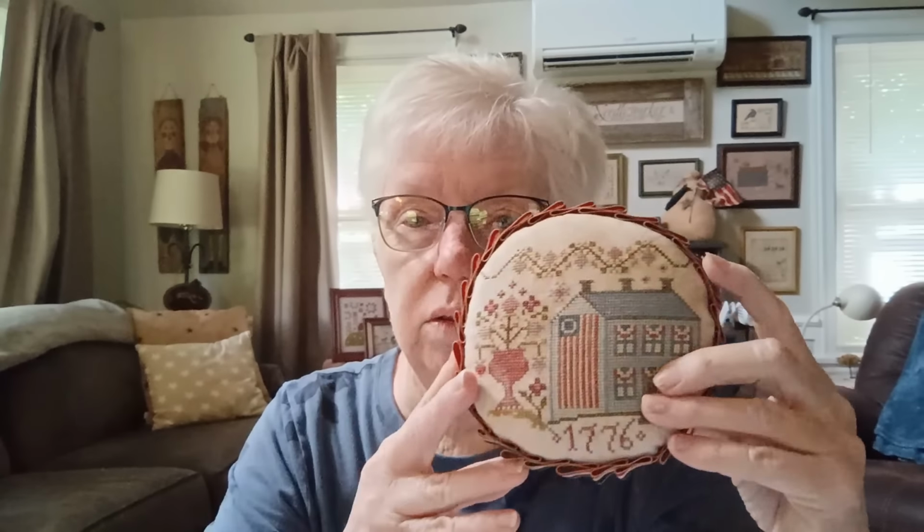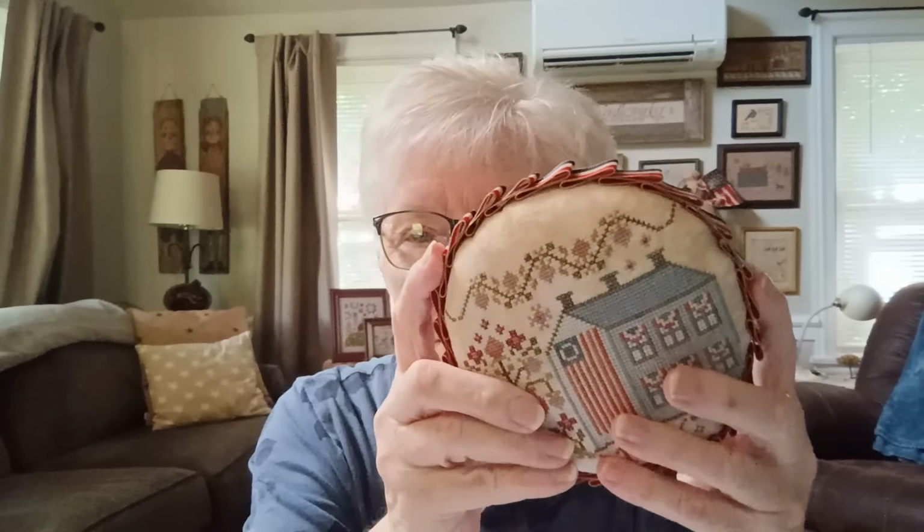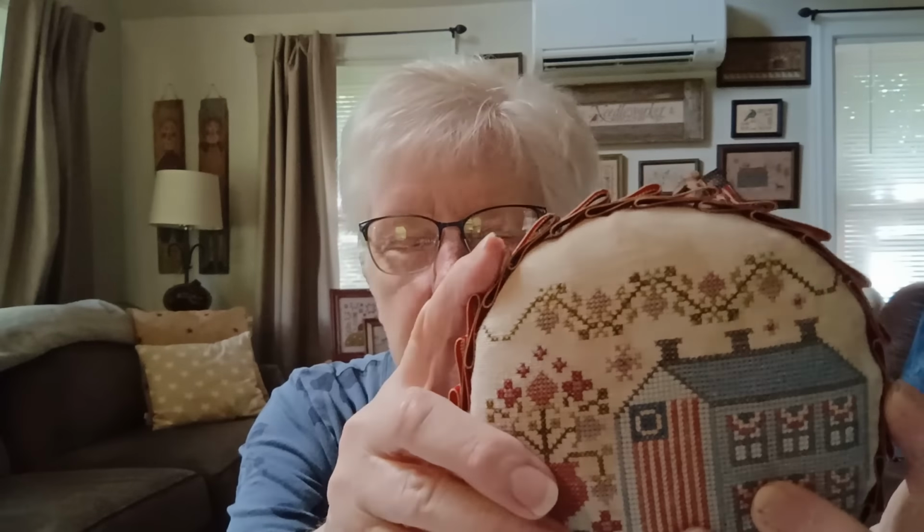So I don't know, now that I'm thinking of it, maybe I will just put a hanger on it and hang it from a cabinet knob or something, and just put a piece of wool back here with my label on it. I have some big labels.